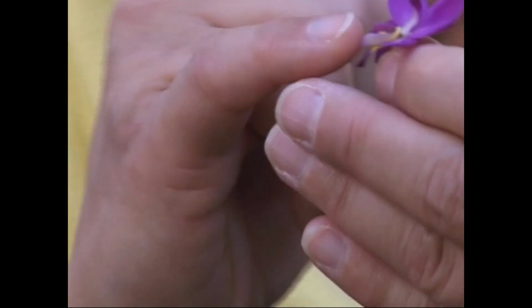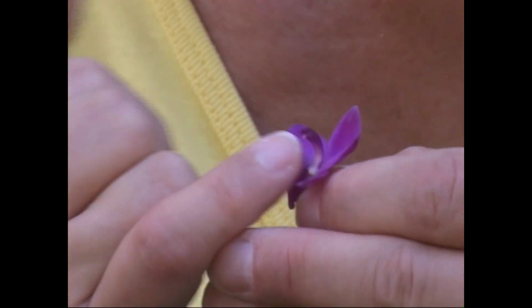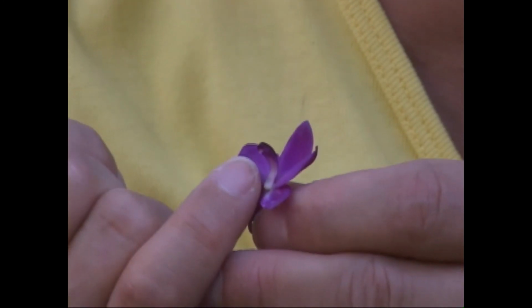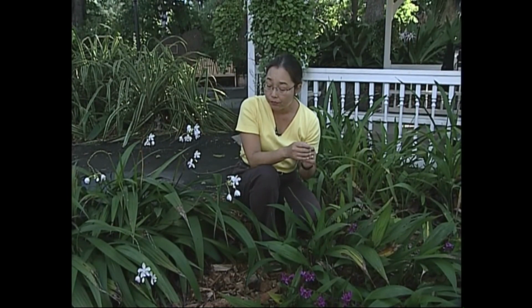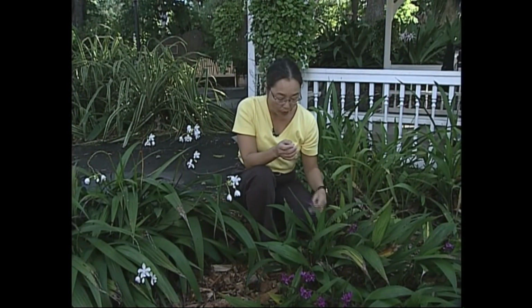There's a sticky area right underneath where the anther was, and that is actually the stigmatic surface. It's sticky, it clings to the pollen, so you have a fused sexual structure known as a column. That is another characteristic of orchids and makes them very special. They could be the largest family of flowering plants.